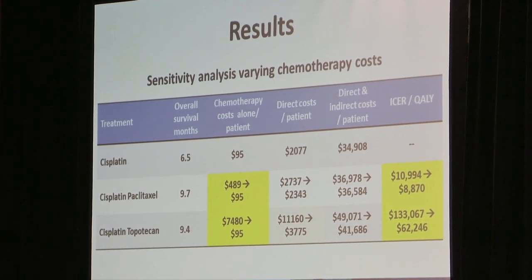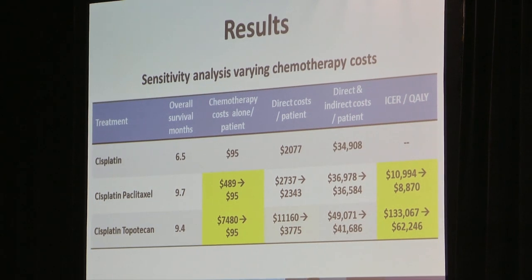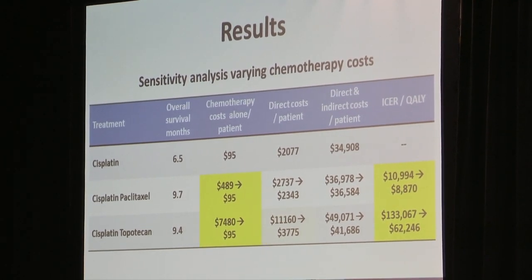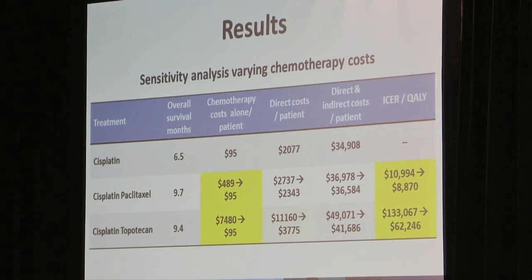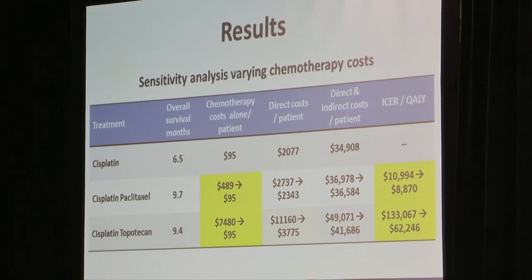Examining the paclitaxel regimen compared to cisplatin alone, the ICER is $10,994 at baseline. Even if paclitaxel was given at no cost to the patient, the ICER would still be $8,870. Thus, the actual chemotherapy cost of generic paclitaxel is relatively minimal.